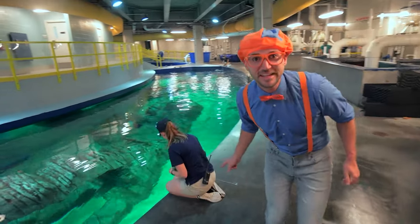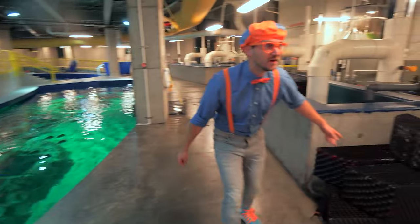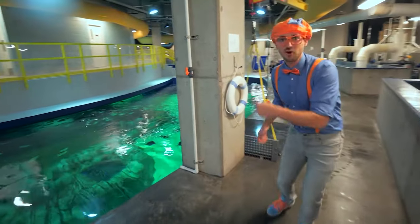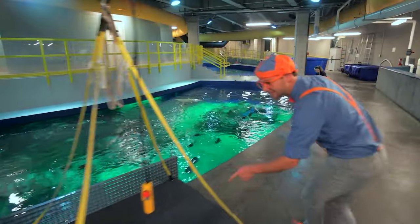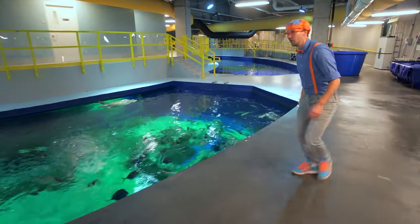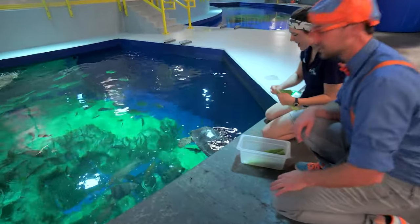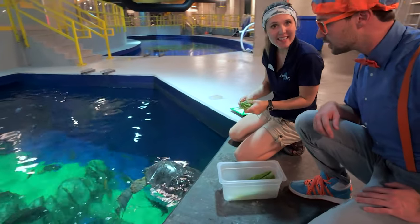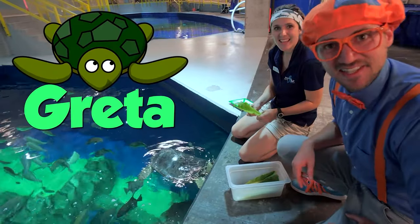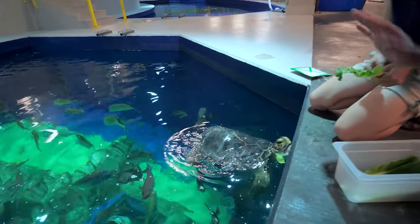Whoa. Ooh, she's feeding a turtle. Whoa, so many cool things up here. Okay, let's go over here. What are you doing? I am feeding Greta, our green sea turtle. Ooh, she's feeding Greta? That's a nice name. And this is Greta. Do you see Greta? Hey, Greta.